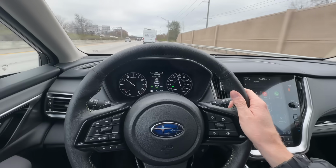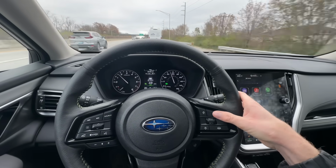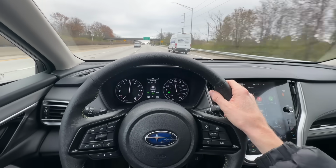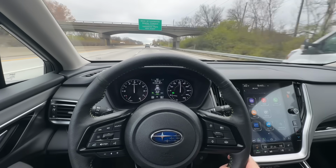And this works like regular cruise, where if I want to turn it off, I just tap this to turn it off, or I tap the brake and it will turn it off. You'll see now that car got out of the way. Now my car is speeding up and it's gonna get up to that 65 miles an hour.